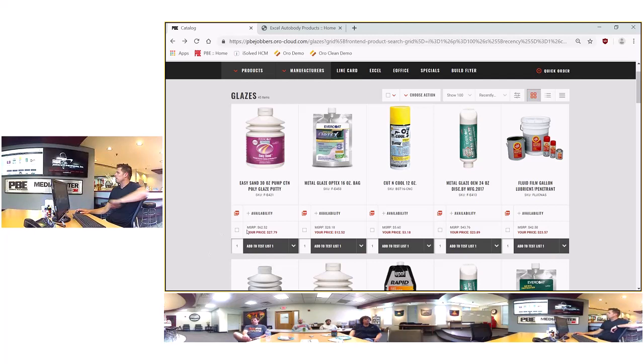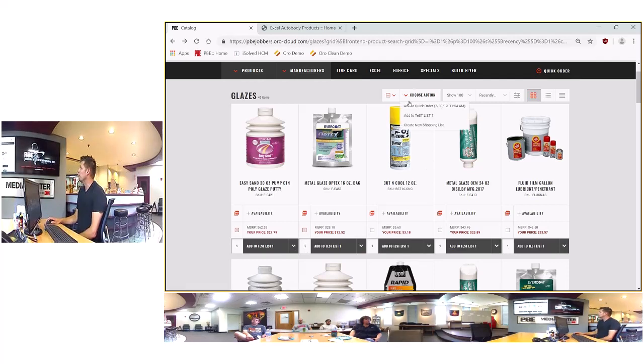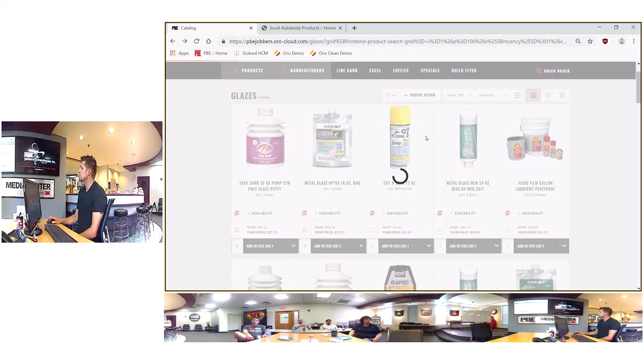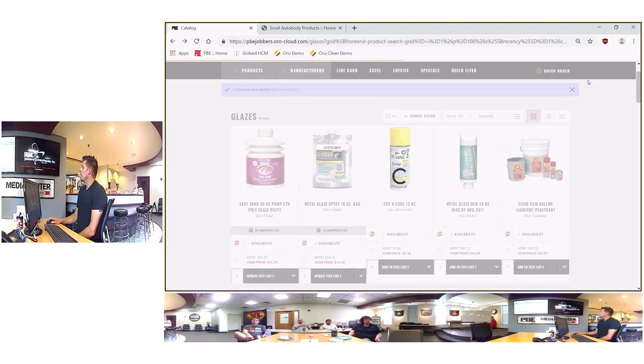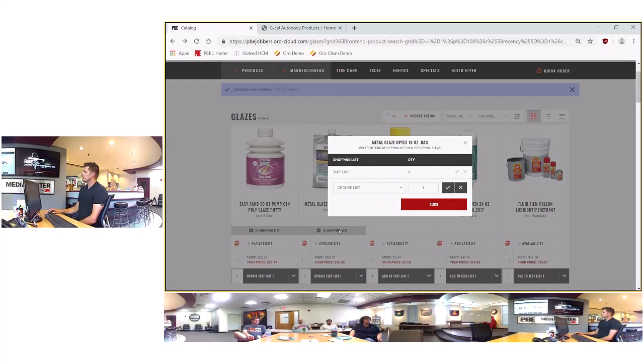So I'm going to go through. Let me just add 5 here, add 3 here, and then I'm going to go up here and say add to my test list. Now you can see these 2 items are currently in my shopping list.